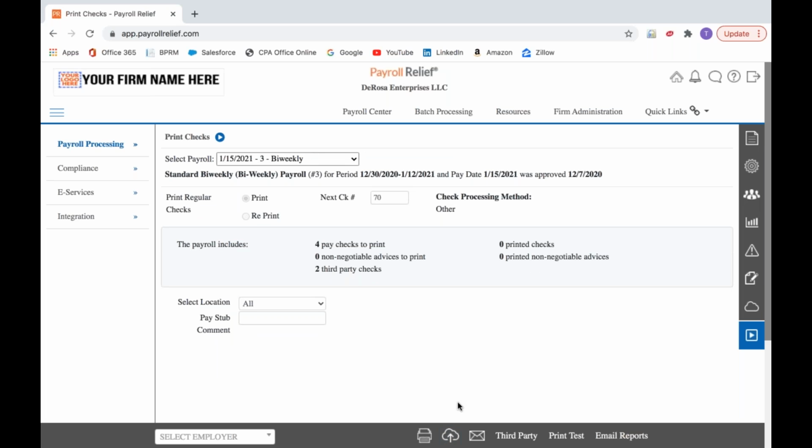And last but not least, always archive a copy of these to the cloud cabinet that you get for free inside of Payroll Relief, located down here in the bottom gray bar. And this is for safekeeping for the long haul. Nothing is ever purged from the cloud cabinet. And that is free data storage you get inside of Payroll Relief.